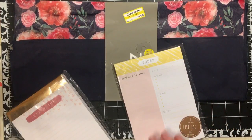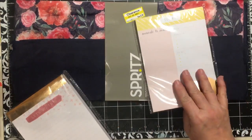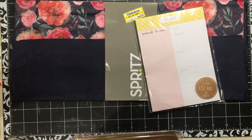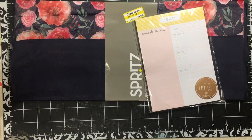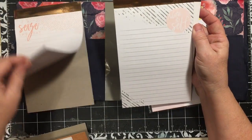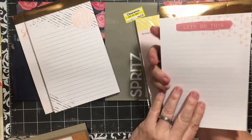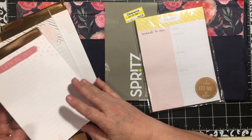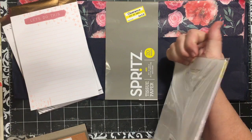Little notebooks. So this one is a list pad. It was $1. This one is, let's see, it was $3. And there's 3 in here. And it says seize the day. Yep, note to self. And let's do this. So again, in the peach colors. So I think that'll be kind of cool to have.